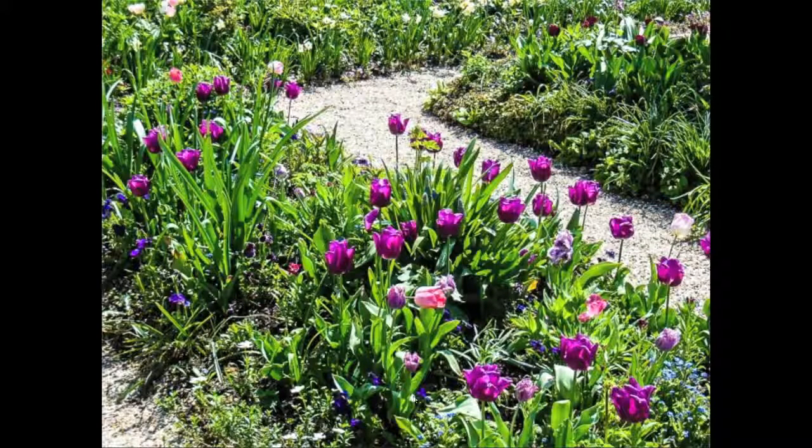Monet called wildflowers the soul of the garden. And if a flower came up the wrong color, so what? It was the whole effect, the whole picture that mattered.